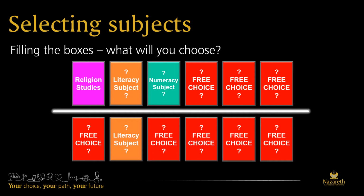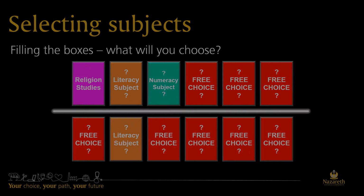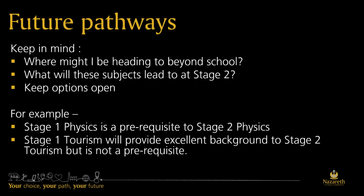Which literacy subject would you pick? Which numeracy subject will you pick? And which subjects will you pick to fill in all of those free choice boxes that are available? When you're making those decisions, keep in mind your future pathways. Where might you be heading to beyond school? What will each of those subjects lead to at Stage 2 or Year 12?